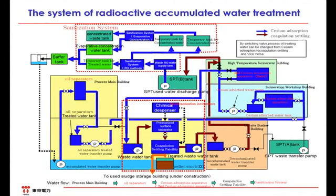First, using the RO membrane, the water is divided into salty water and water not containing salt. Then, the concentrated salt water is divided into further concentrated salt water and distilled water. Finally, the water goes back into the buffer tank shown on the left-hand end and is injected into the reactor.